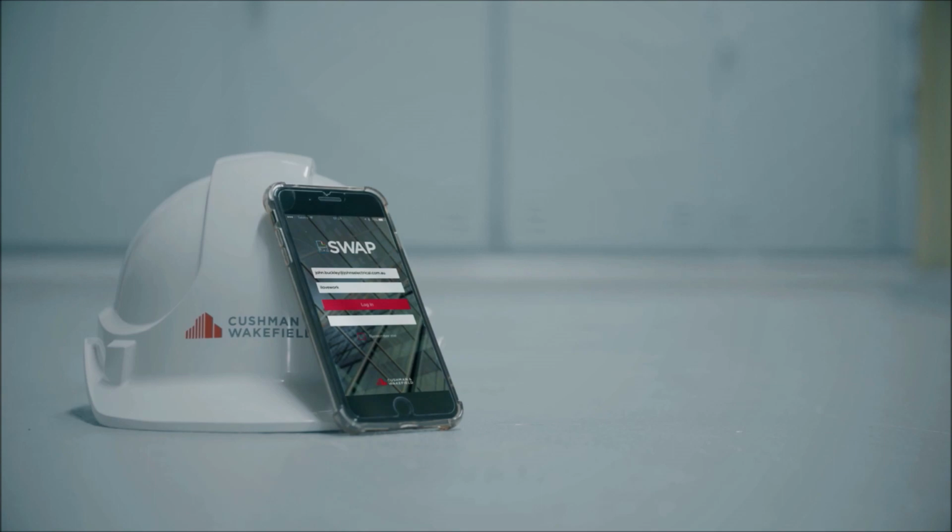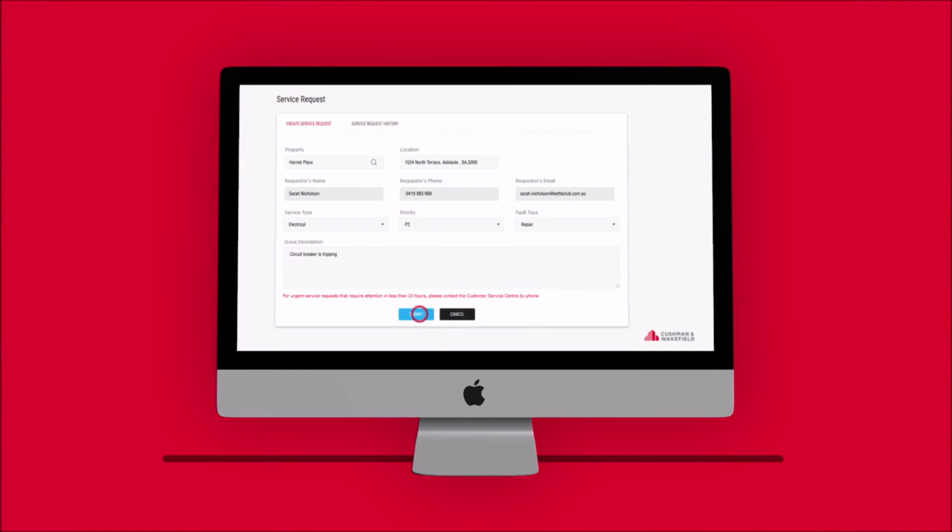When a new job is raised by Cushman & Wakefield, all details and site information are sent directly to the vendor portal. The work order is then assigned to a registered and qualified contractor.